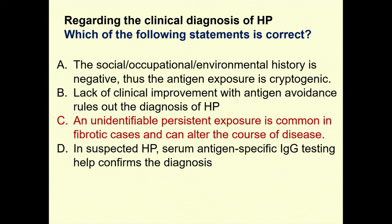Regarding C, a good example probably are those patients who have bird-related HP. There is a good amount of data, especially coming from Japan, pointing out that if you remove the bird, that might not be enough because the antigen might persist for weeks and months. And regarding D, the serum antigen-specific IgG testing is not a confirmatory test. So the role of this type of test in the diagnostic algorithm in hypersensitivity pneumonitis is a little bit questionable.